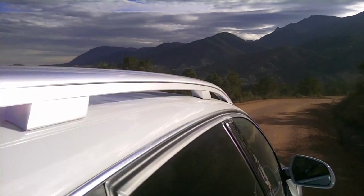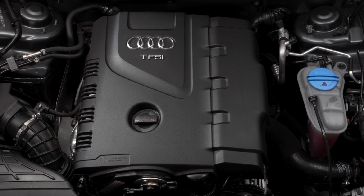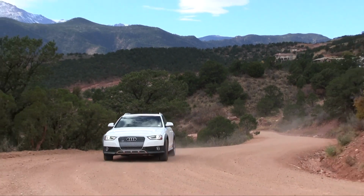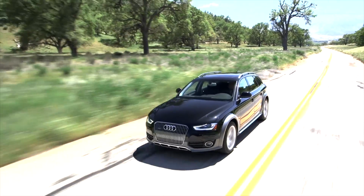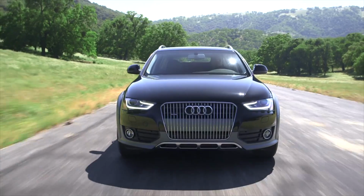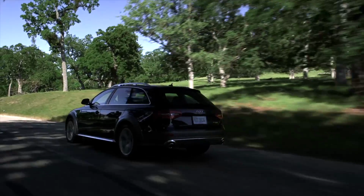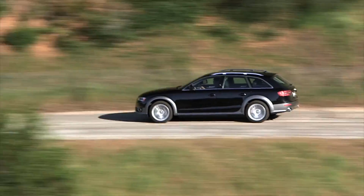Shared with other cars and crossovers in the Volkswagen Audi family, the 2-liter turbo is a gem. It has 220 horsepower and a stout 258 pound-feet of torque. Linked with an alert 8-speed automatic transmission, it accelerates the Allroad quicker than the 6.4-second 0 to 60 time would suggest. More important, it delivers fine passing power and worry-free merging ability.